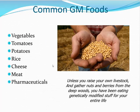So some common GM foods are vegetables, tomatoes, potatoes, rice, cheese, meat, and pharmaceuticals. Just about everything that you eat in some form or another has some level of genetic modification in it. It's usually very small, usually has to do with just either keeping it preserved or increasing the yield.